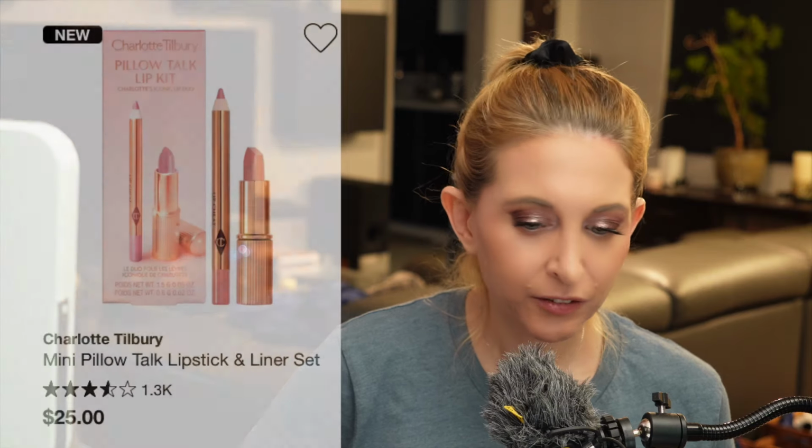All right, so now we're getting further down. I'm going to skip around a little bit more. Pillow Talk Lip Set. Pillow Talk is not really my color. The Charlotte Tilbury Airbrush Flawless Finish Setting Powder.